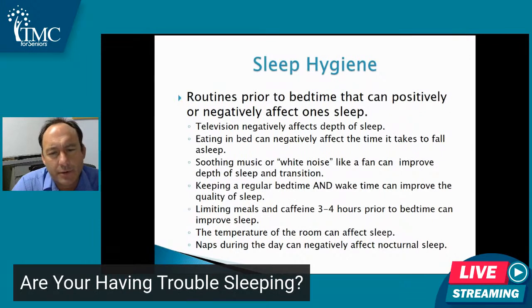And the other is obvious, but it makes mention, is limiting your meals and your caffeine 3 to 4 hours prior to bedtime. Some people can drink a pot of coffee and still go to bed, and some people can't. And some people can just have half a soda, and that caffeine can really stimulate them and cause what we call a delayed sleep onset. So it can take several hours for them to fall asleep.